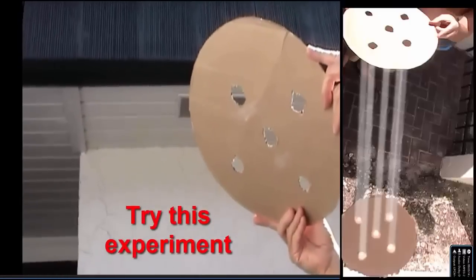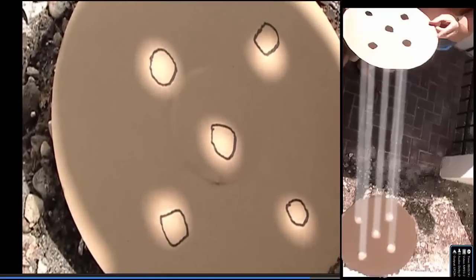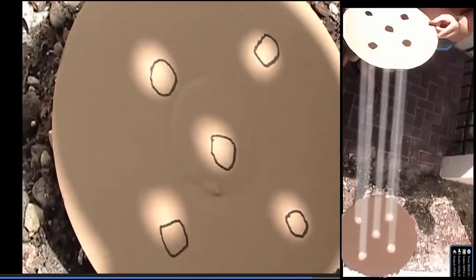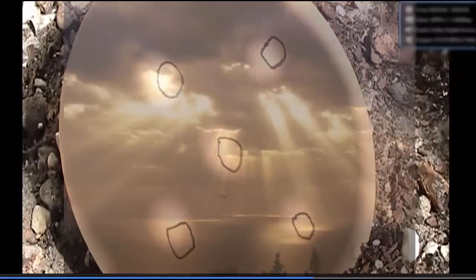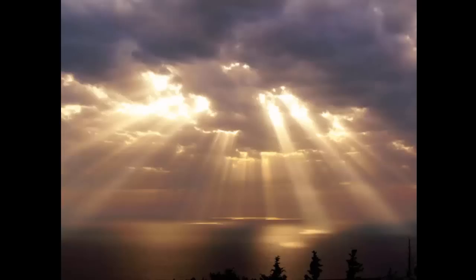So this is the example of the faraway sun, and this is what we should experience coming through the clouds. The rays from a sun that's almost 1,000,000 miles in diameter and 93 million miles away, when those rays get here, they should be parallel and dead straight. But we don't see them as dead straight. We see them splaying out or diverging from the clouds. Something's not right here.